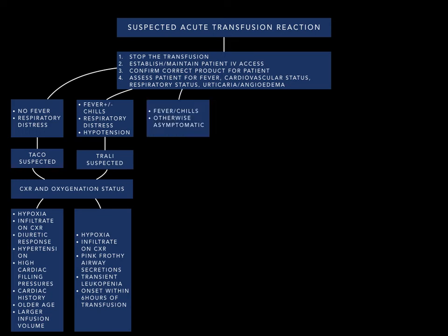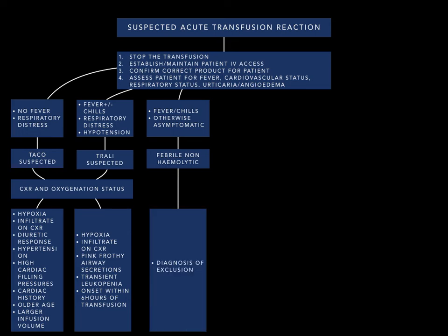If there are fever, chills, but the patient is otherwise asymptomatic, febrile non-hemolytic transfusion reaction is suspected. Supportive evidence needs to be found to exclude other causes.